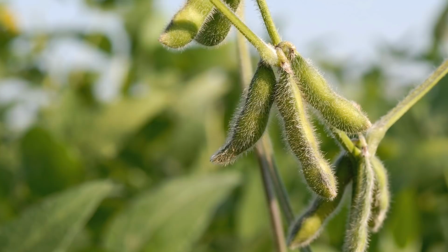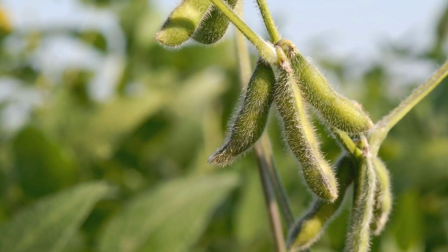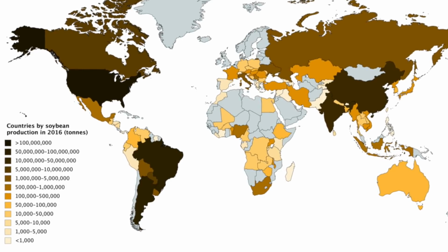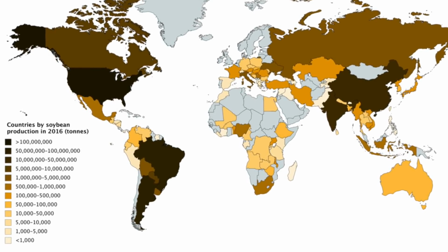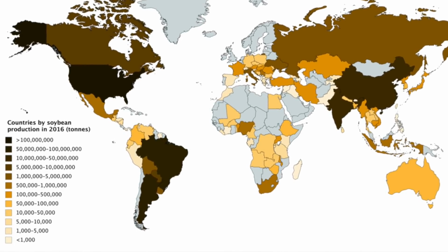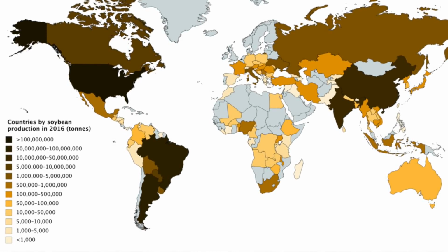Let's get started. Soy is a legume that has been cultivated in China for thousands of years and became popular in other Asian countries over 1,000 years ago. Soy is grown in many countries across the world, including Brazil, Argentina, India, Paraguay, Canada, and the United States. The United States actually produces more soybeans than any other country in the world.